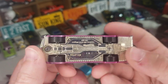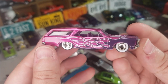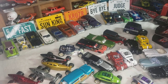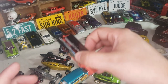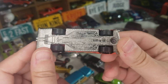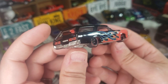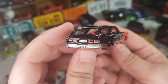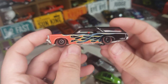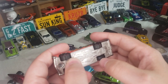So that was the one thing, especially around this time, a lot of stuff coming out of Malaysia was starting to have some mild tampo issues. It got really bad in 2012. But we'll get to that when I eventually do the Boulevard video. Anyway, here is the set exclusive. Black with red flames. Red doggy. Always super cool casting. Love seeing this one get used.